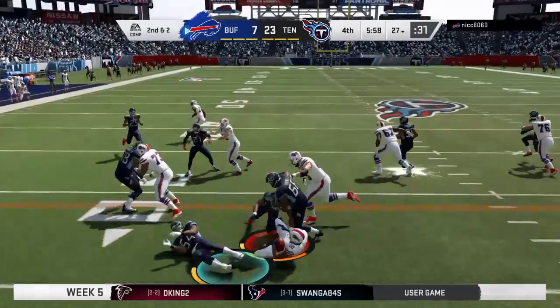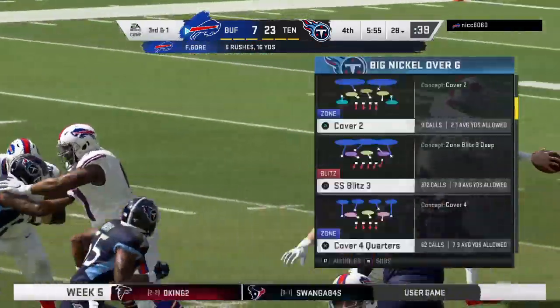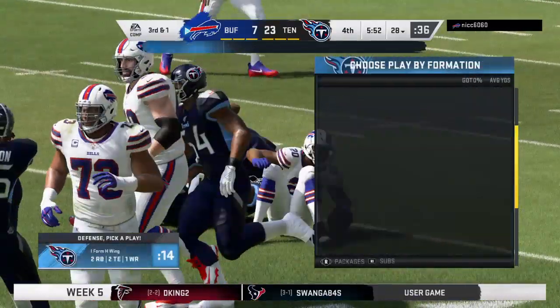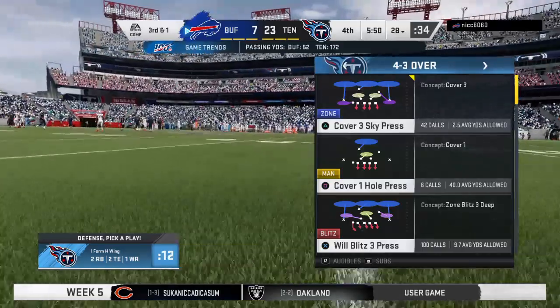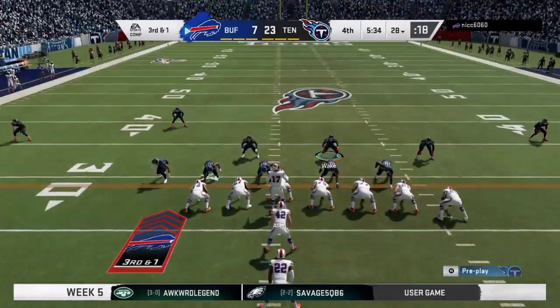Again, they run. Again, it's Gore. And he'll only get a yard to bring up 3rd and 1. Defensively, you said coming in earlier in the broadcast, the magic number was 20 points for you. That's what you thought they would have to hold this offense to, or less than that. And, wow, they've done that in a big way, haven't they?